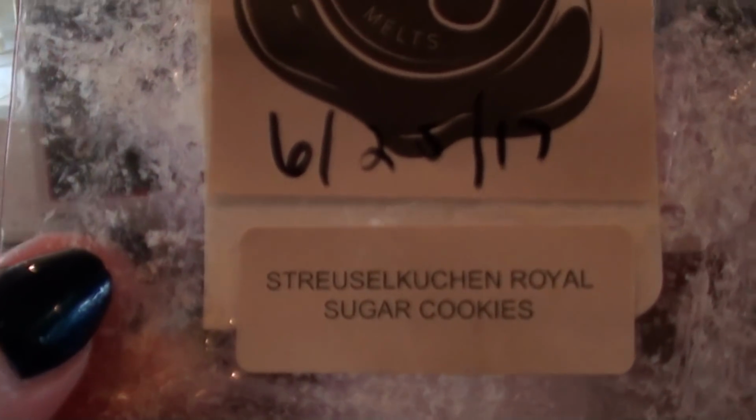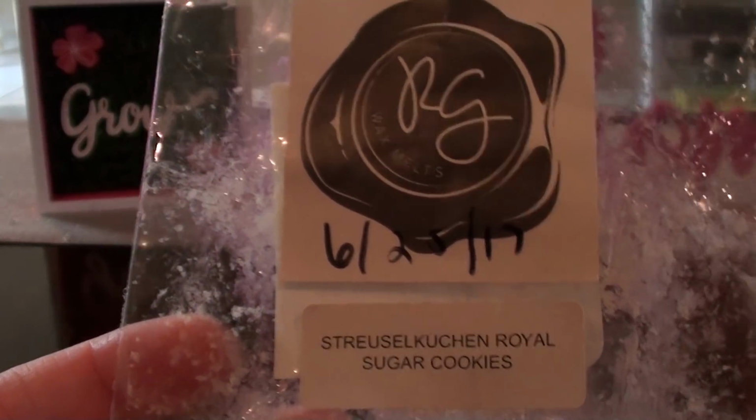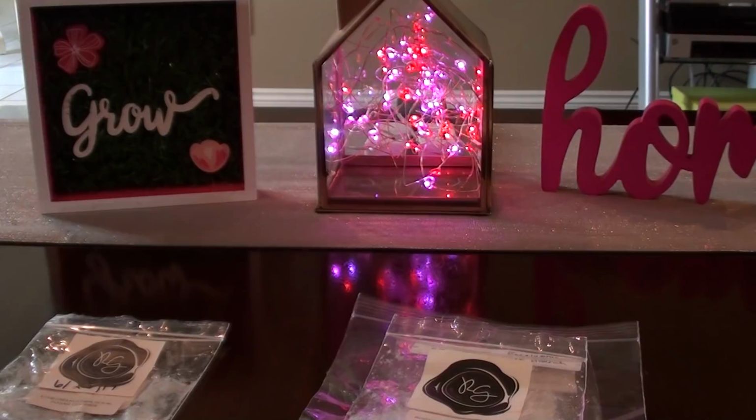Streuselkuchen Royal Sugar Cookies. This one I put is a great blend and strong. So this again was from a D-stash. It was just like 2 little chunks that the girl had sold me. So since I put strong, great blend, I'm just going to put it in the yes pile.